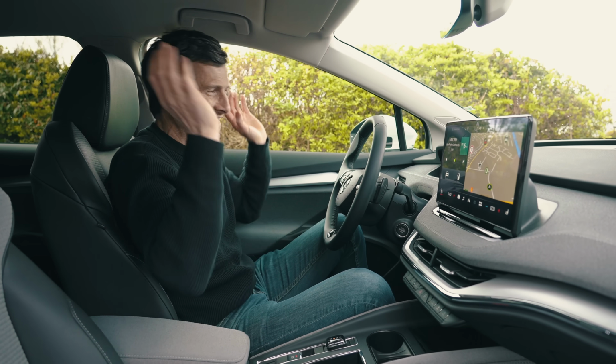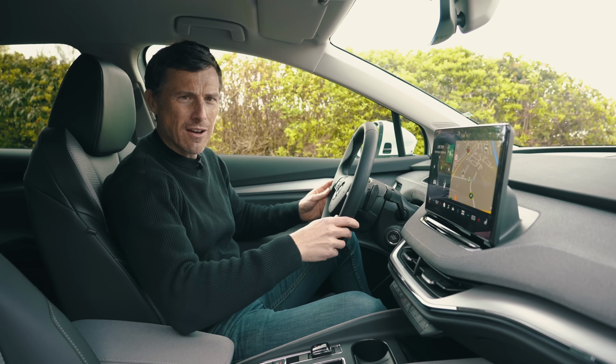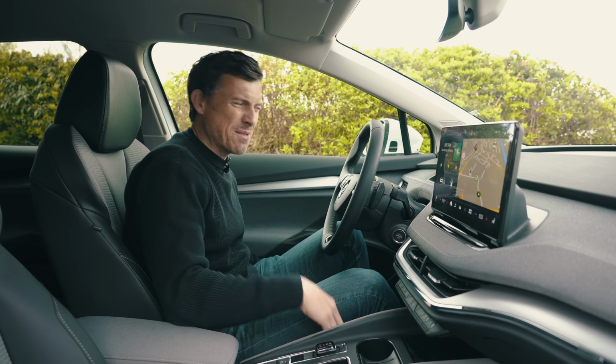That's so cheesy, really. Anyway, materials are squidgy. That armrest is nice and soft and squidgy, which is important when you're doing long journeys. You don't want achy elbows now, do you? The only complaint that I have is that as you start to go a bit deeper, things start to get a bit scratchy and cheap, which is fine.